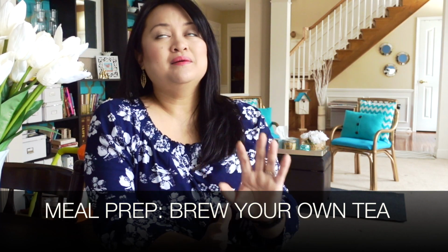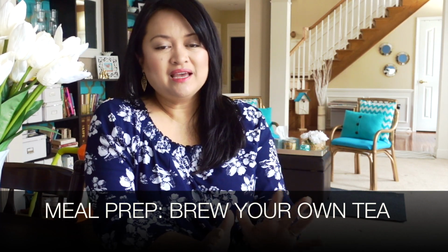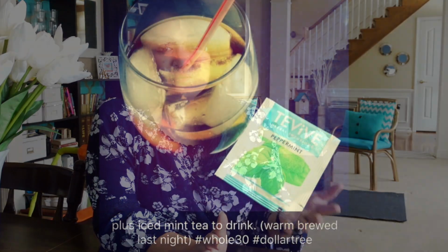Another thing I do during that meal prep time, sometimes I will brew peppermint tea. Peppermint tea is my favorite right now. I just can't get enough. And what I do is I warm brew it. I put a bunch of bags in, I let it cool overnight, and then I have a bunch of peppermint tea to drink throughout the week.